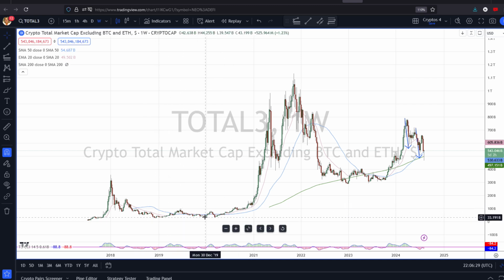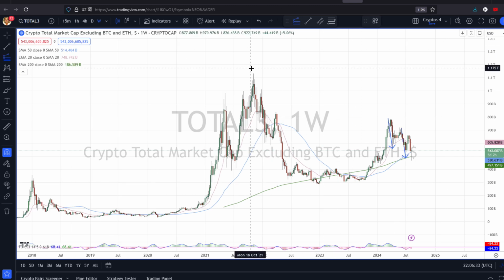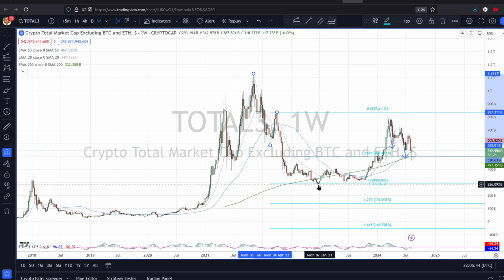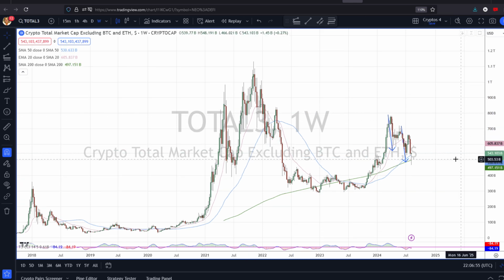Look at this lovely 5 waves up, 3 waves pullback. If we measure this 3 waves pullback, if I line it up correctly, this was a textbook equal measured move lower. Look at this, textbook equal measured move. And it's amazing how it works, because not many people actually trade the Total 3 chart.